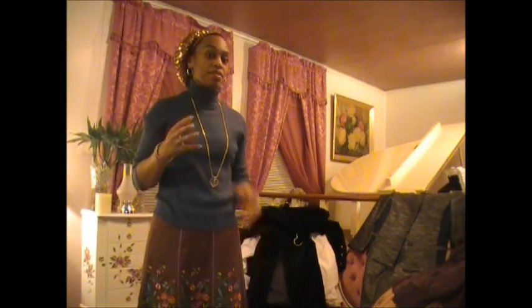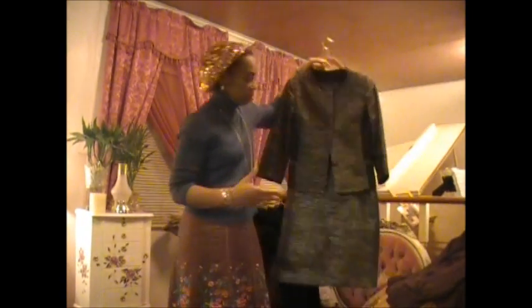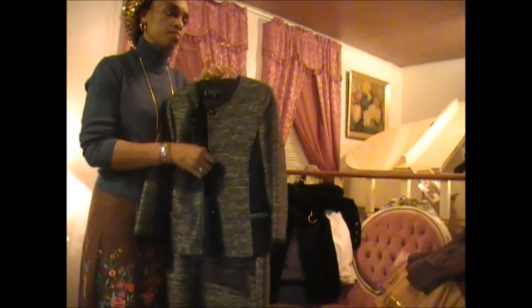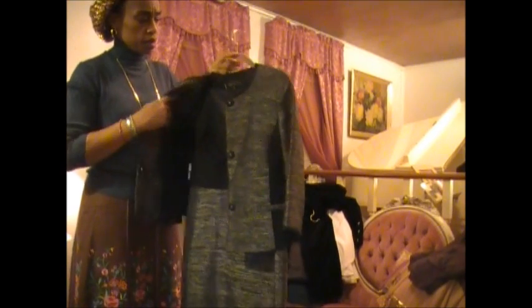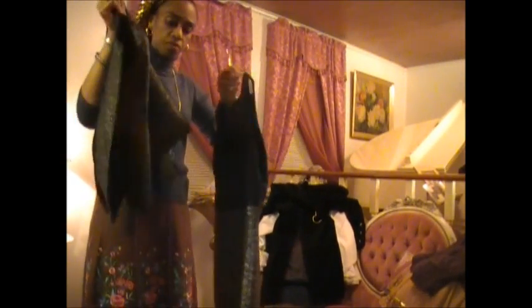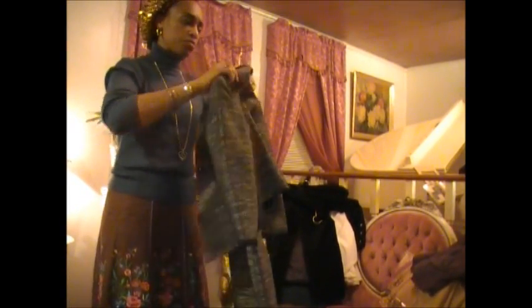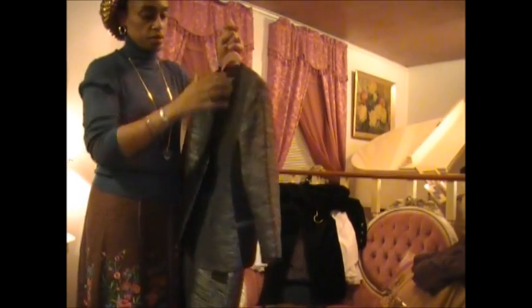Another essential piece of apparel is to get a nice suit. I got this suit from Macy's, not that long ago, maybe a month or two ago, and it's like a 3/4 length jacket, and the jacket is short. It comes about right to my waist, and this is the dress. You can wear it like this. It's really a pretty suit.